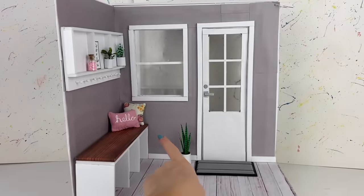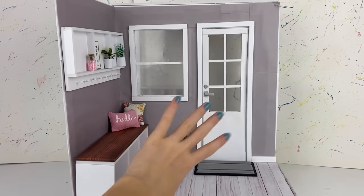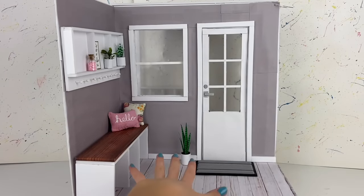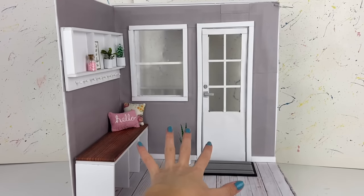Here's the inside of the front porch area. Honestly, it's pretty plain, pretty simple, but still really cute, and I actually still really like this a lot. I know I could probably add a couple more things to spice it up a little bit, maybe add some more plants and greenery, just some more decoration in general, but this is what it looks like for right now.